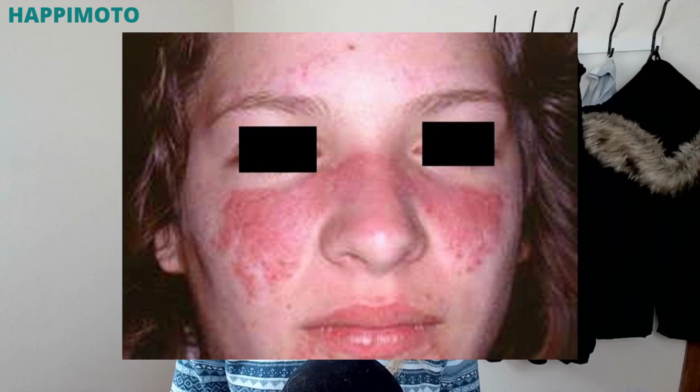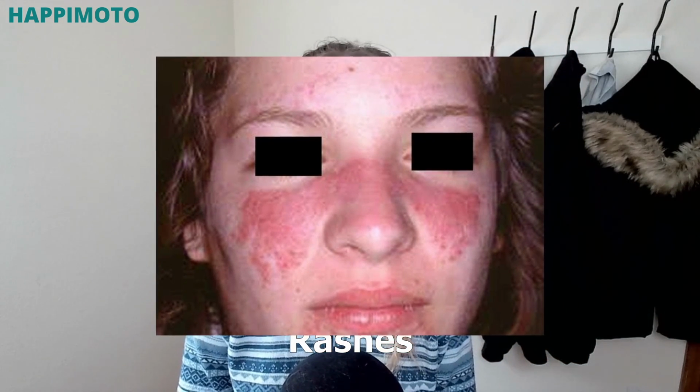The butterfly rash, a rash that appears across the cheeks in the shape of a butterfly, is a common symptom of lupus.